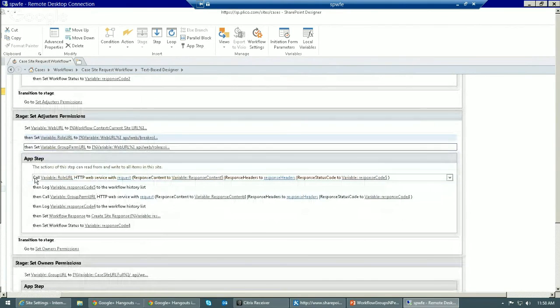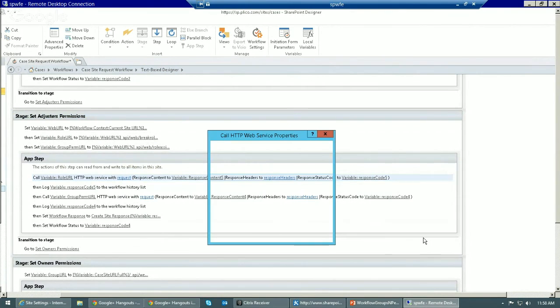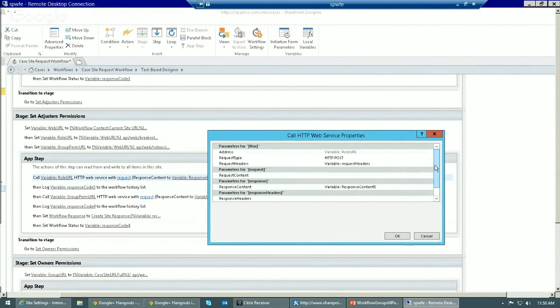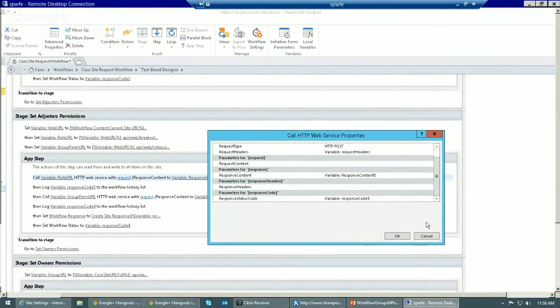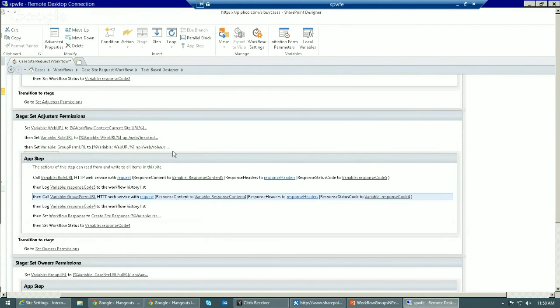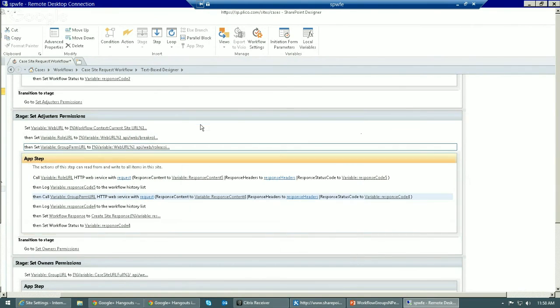And the first thing we do in our app step is we actually break role inheritance. Using the false, we're going to use the role ID with the false, meaning we're going to break role inheritance and clear out all the existing permissions. And then we're going to actually set the permissions with this group here, the group ID of the group we just created above in the same workflow, and that will be the only group that has permissions to the subsite.